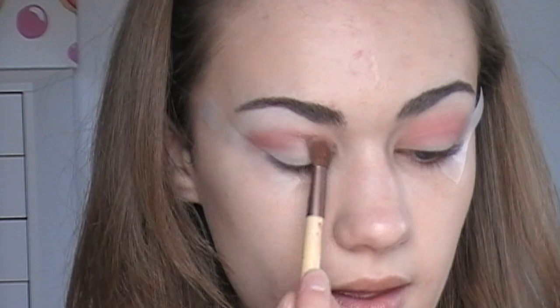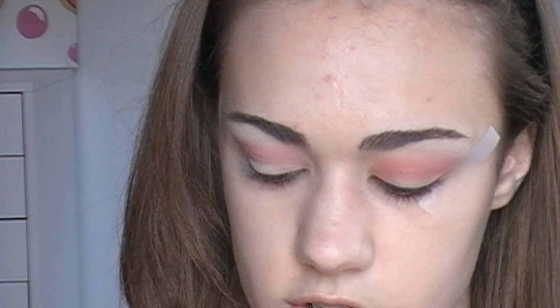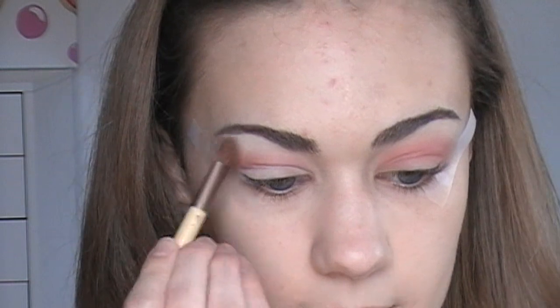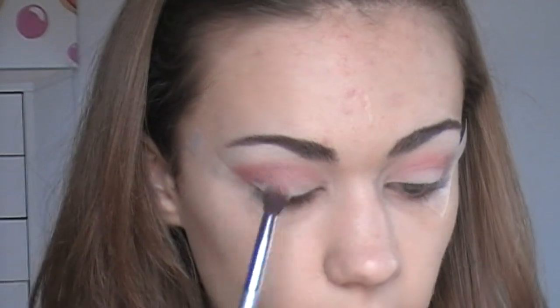Also, I think that this looks better if both of these shades are matte, so I wouldn't suggest a blush that's also like a highlighting blush or with much shimmer in it at all. I think matte looks the best. Alright, so now that I've done that, I'm just going to go back in and touch up my crease. I really want it to be vibrant and stand out.